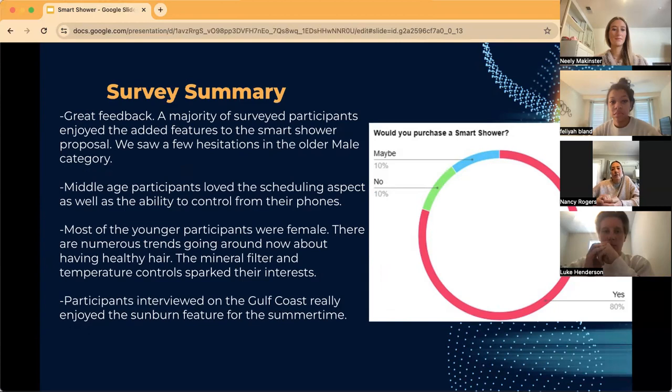Middle-aged participants loved the scheduling aspect, as well as the ability to control it from their phones or the touchpad within the shower. Most of the younger participants were female, and there are numerous social media trends going on now that would promote this as well, with the healthy hair, skin, nails, just the whole lifestyle. And then participants interviewed on the Gulf Coast really enjoyed the sunburn feature for the summertime. And then there's a graph of just those same number of participants of who would purchase a smart shower: yes, no, and maybe.